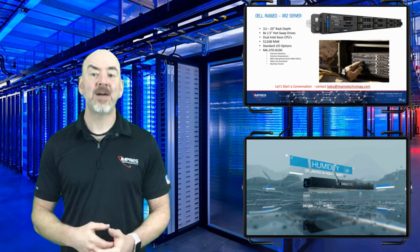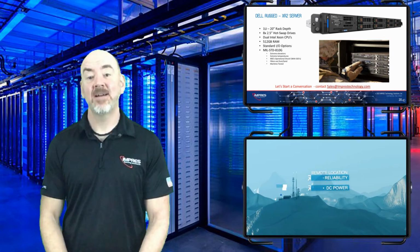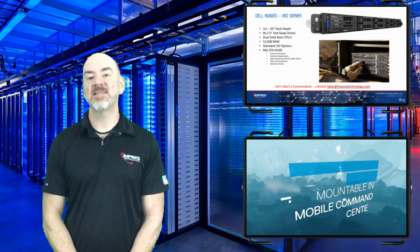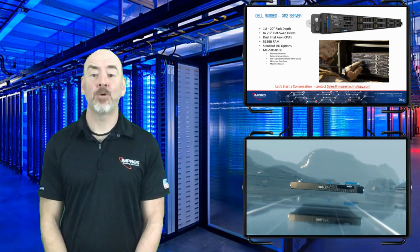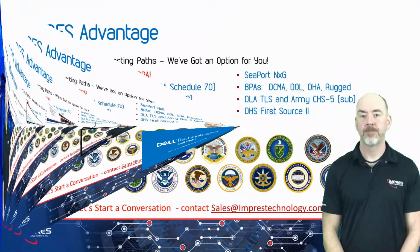And with all of the environmental hardening, this thing can run at extreme elevations and temperatures. It's actually certified to 40 Gs of operational shock when using solid state drives. And it can even keep your mobile data center up and running in extremely dusty or wet conditions. All in all, for a fairly powerful rack-dense server, the XR2 can definitely take a punch.